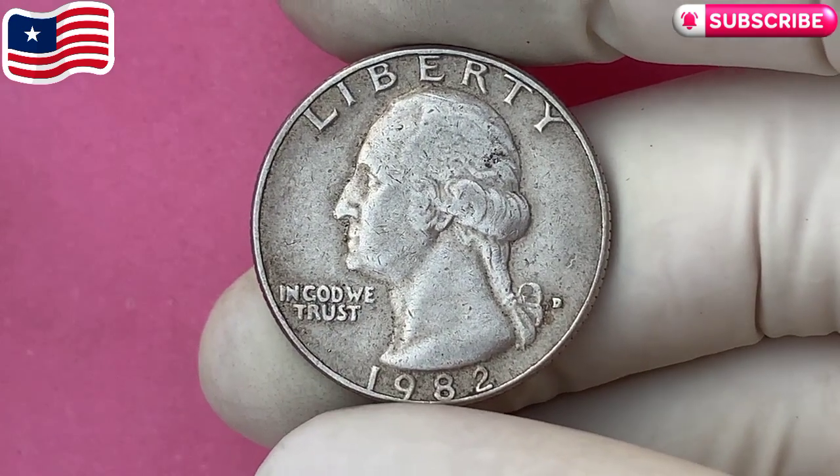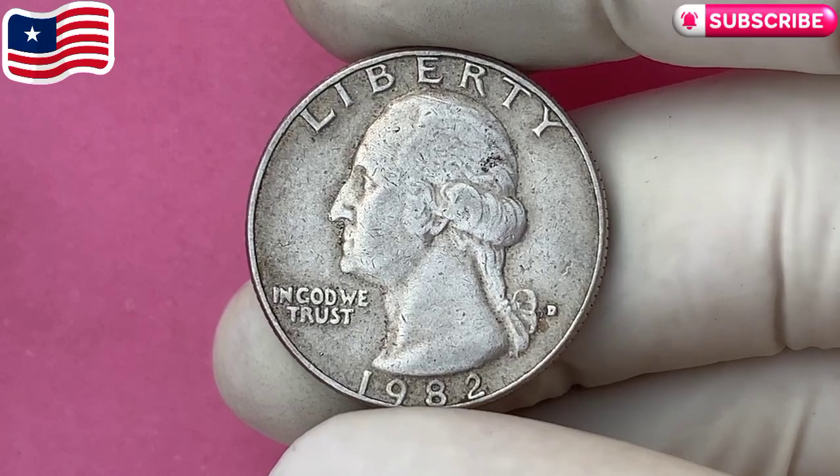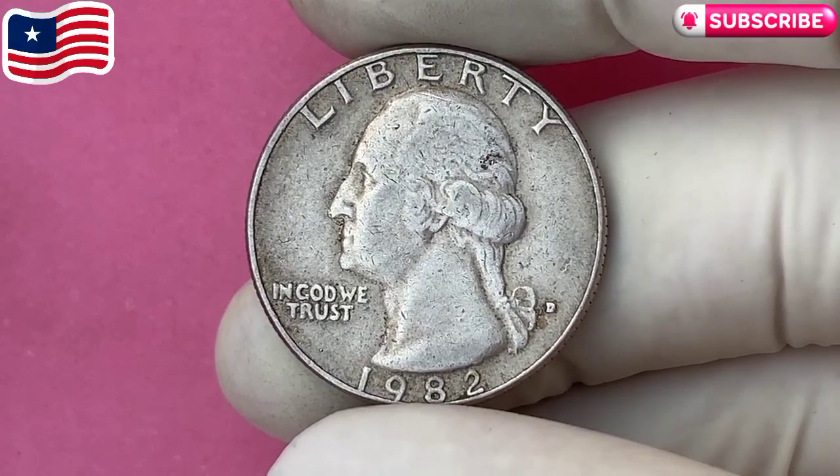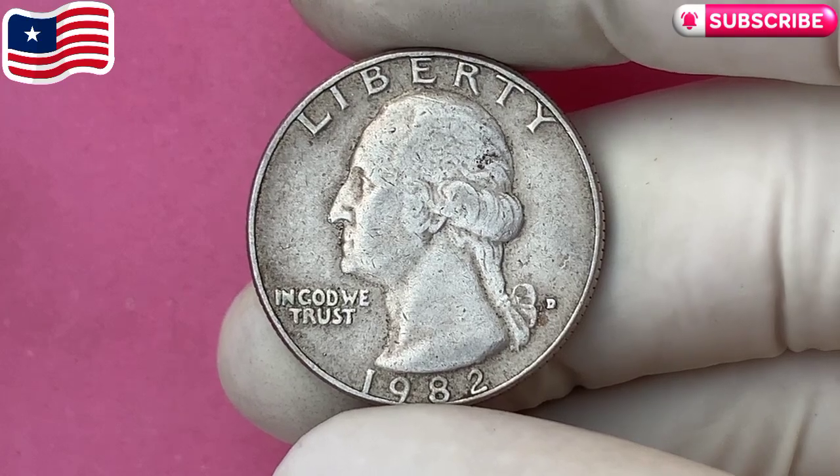Once you've identified a potential treasure, consider having it graded and certified by professional services like PCGS or NGC. A high grade combined with an error can exponentially increase the coin's market value.